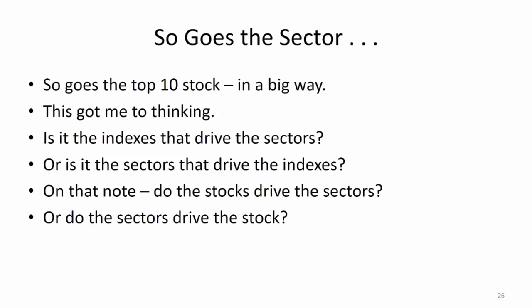So this got me to thinking. Is it the indexes that drive the sectors, all right? Or is it the sectors that drive the indexes? And then drilling down from there, is it the stocks that actually drive the sectors, or is it the sectors that drive the stock? And so this was a question that I had, and I wanted to obviously get the answer to, because it was just like, all right, what's going on here?